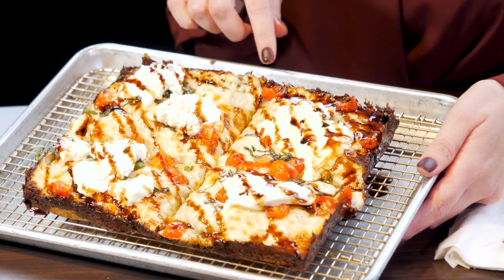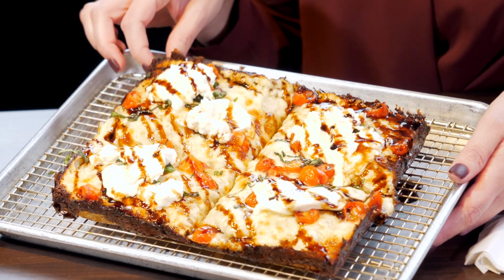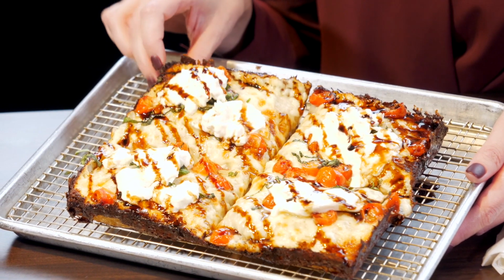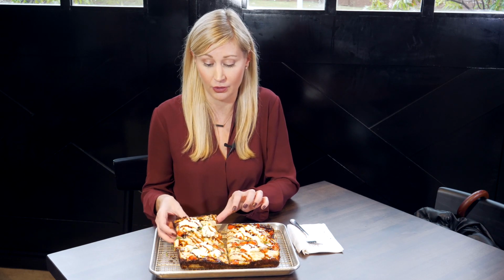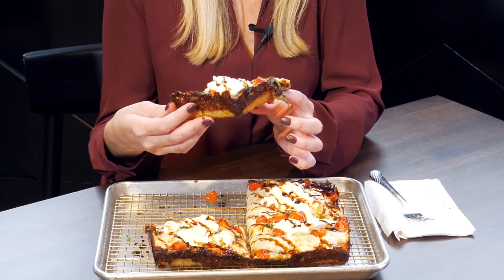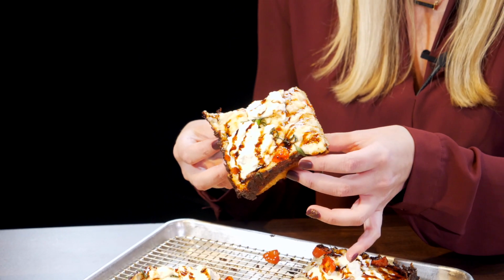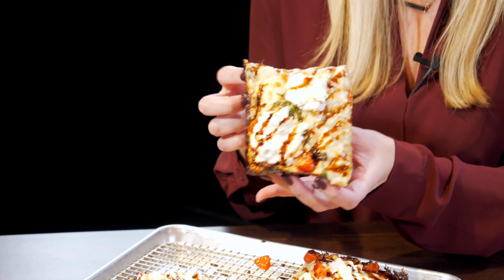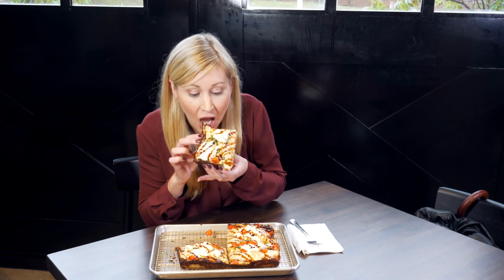This one is vegetarian friendly because it has no meat on it, but it does have the burrata cheese and cherry tomatoes and this delicious, as you can see, balsamic glaze. So for those of you who have not had the Detroit style, first I want to show you the back. This is the crust. Okay, that's what I'm talking about. This is cheese. So that crispy, crunchy, delicious cheese bite that you get, this is the pizza that you want. So I'm actually gonna get the crust first.